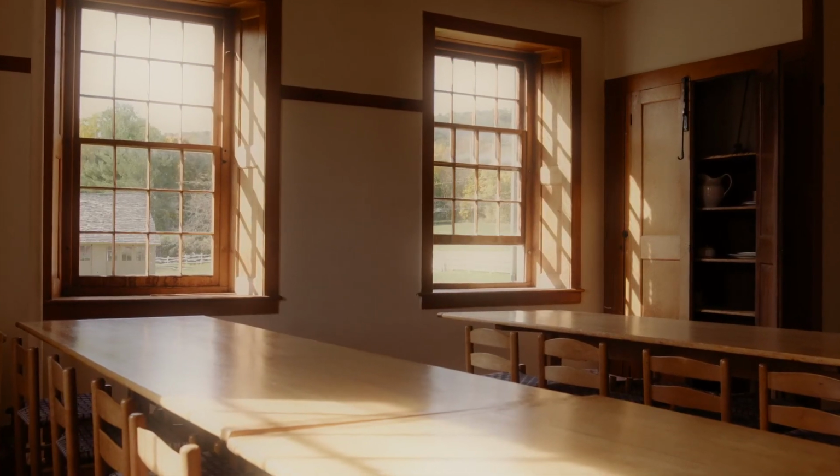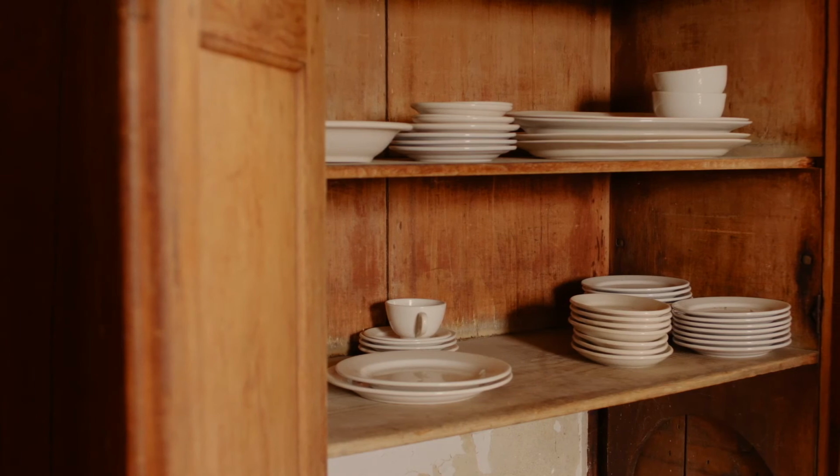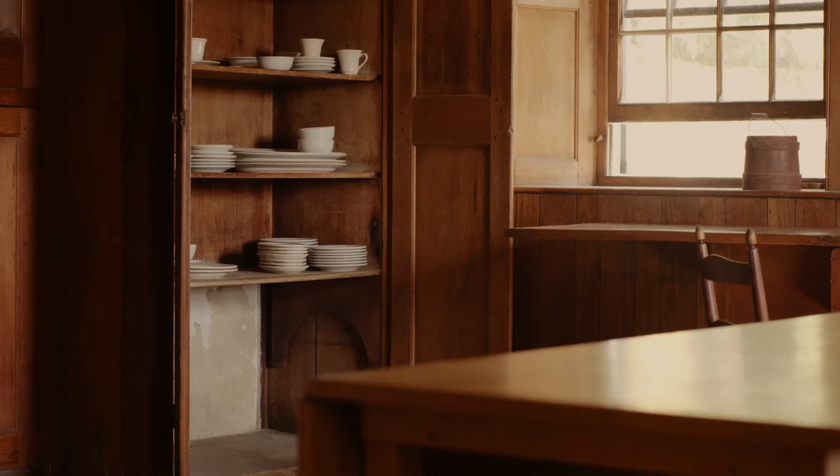In the dining room, there are two built-ins at either end of the room, one on the brethren's side, one on the sister's side. These double doors open to what the Shakers called sliding cupboards. These, in fact, were what we would call dumbwaiters, and were connected to the kitchen, which sat directly beneath the dining area.